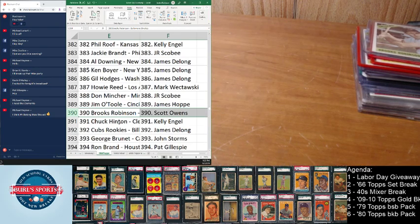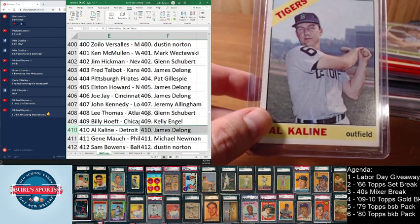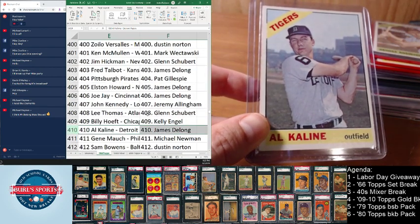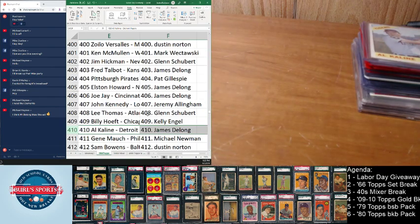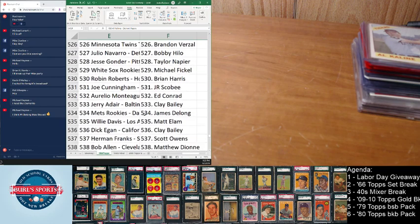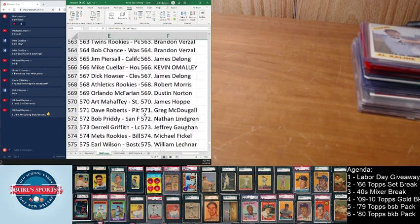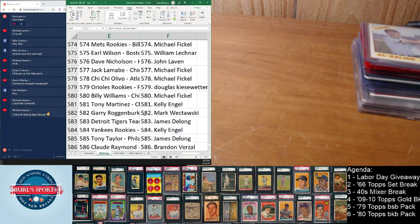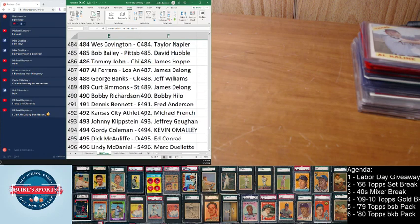And the last Hall of Famer we got here is 410. Al Kaline goes to James DeLong. And of course, if you ever built a 66 set, there are a ton of high numbers in here that are short printed that will drive you up the wall. So make sure you do check which high numbers you hit once I post this full list after we're done here.